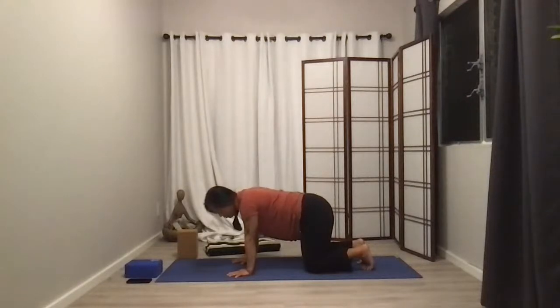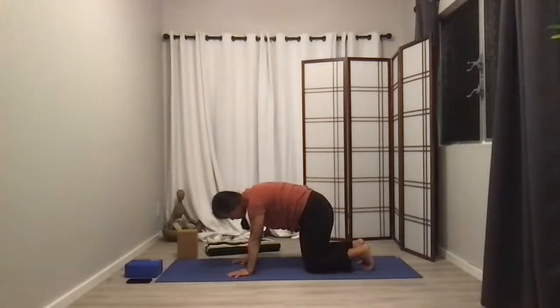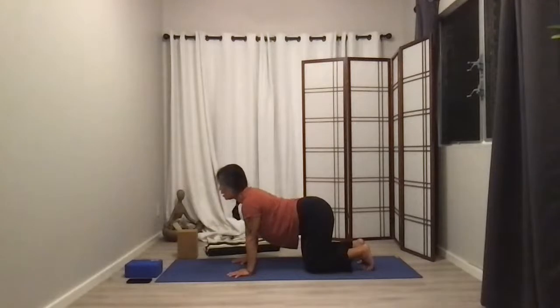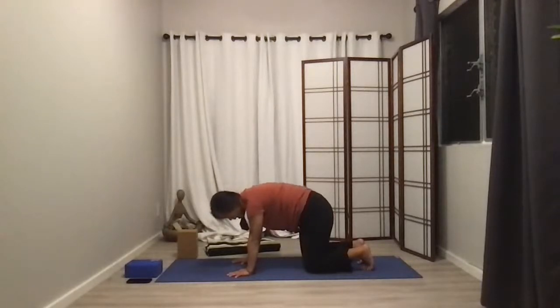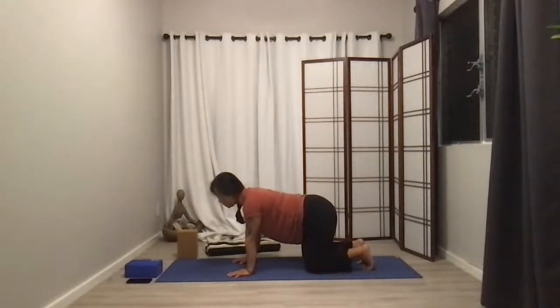On the next exhale, round the spine. Let the tail and head go down towards the mat. Inhale to release the belly, tail and head to the sky. We'll do that two more times. Exhale, round. Inhale to release. Exhale, round the spine, tail and head towards the mat. Inhale, release the belly, tail and head to the sky. Stay here in this position. And then gently neutralize the spine.